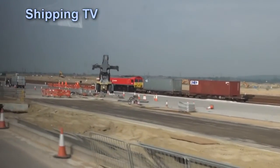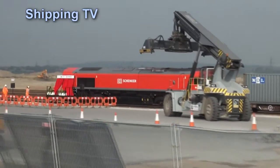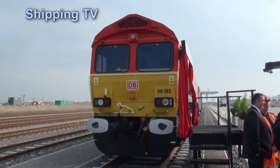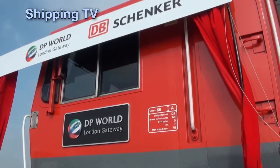Port of London Gateway says it expects to do with around 30% of its container traffic by rail. DB Schenker is operating the rail terminals and took the first trains out of the port. We met Schenker's head of business analysis, Steve Pryce.